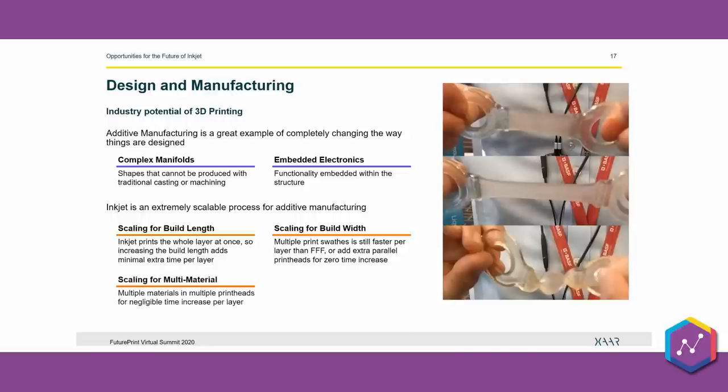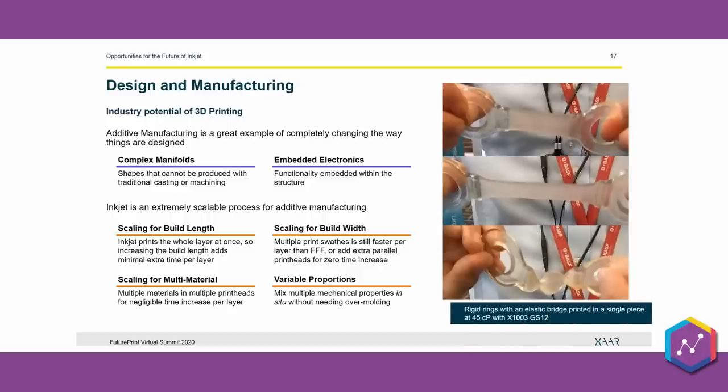And then for multi-materials, similar to cyan, magenta, yellow and black, you just print stiff, rigid, flexible, elastic and support materials, all printed in exactly the same time in the same layer. And you also vary the proportions of that during the part without requiring over-molding effects. So this part you can see on the right here, you've got rigid rings separated by a flexible bridge in the middle. And this was printed at 45 centipoise with the ZAR 1003 GS12 printhead. And each layer is printed all in one go, all at the same time. So the joins between the two materials are much, much stronger than they would otherwise be.